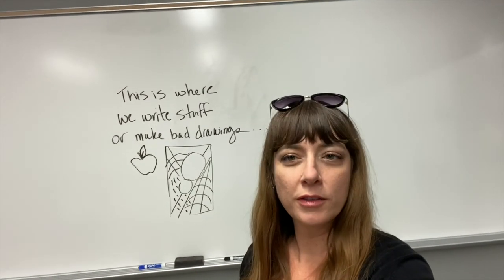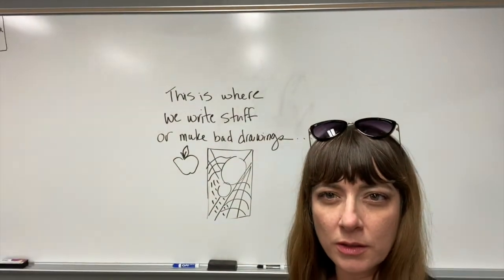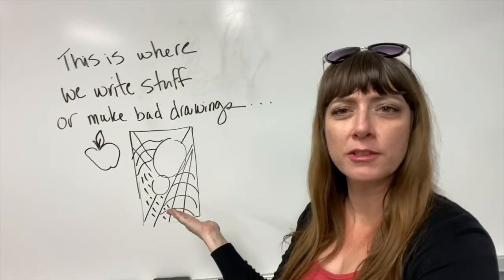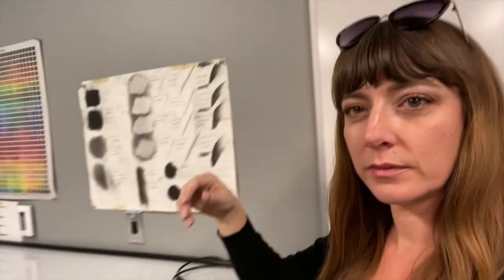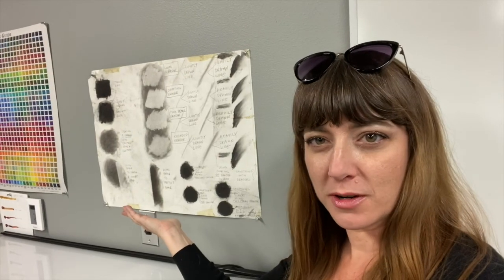We also have a whiteboard and a projector. This is where we write stuff and sometimes make bad drawings to try to illustrate the assignment. Like any good studio, we have reference charts. And of course, we have the obligatory artist postcards located at every entrance and around the studio.